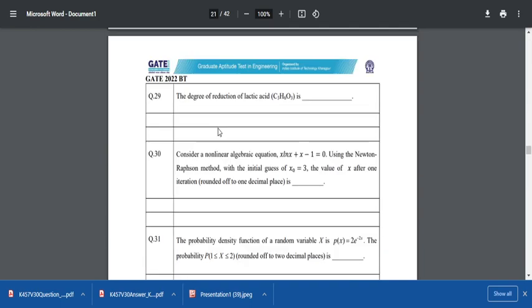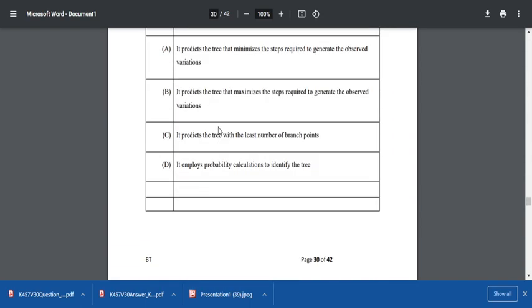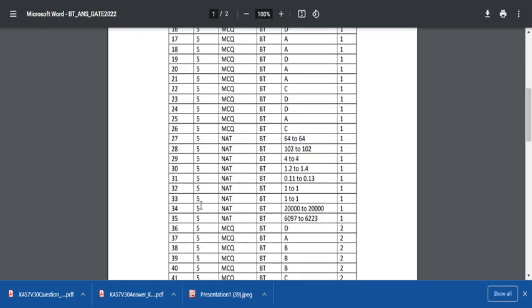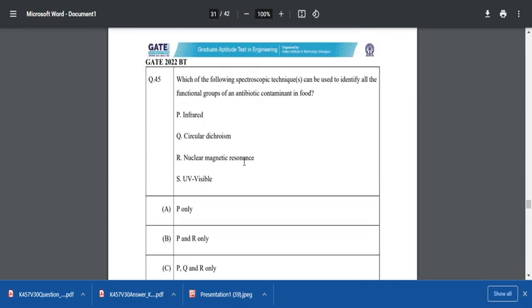Next, directly go to question number 45. Wait a minute, I'm just finding it so that it will be very helpful. So for this 45 question, you can't challenge it. Which of the following spectroscopic techniques can be used to identify the functional group of an antibiotic contaminant in fruit? Many students correctly gave NMR and infrared, and if you see the answer sheet, they have given the correct options only, B. I'm just saying many students are getting worried. In this question they had selected only nuclear magnetic resonance spectroscopy. Sorry, infrared alone they had selected.